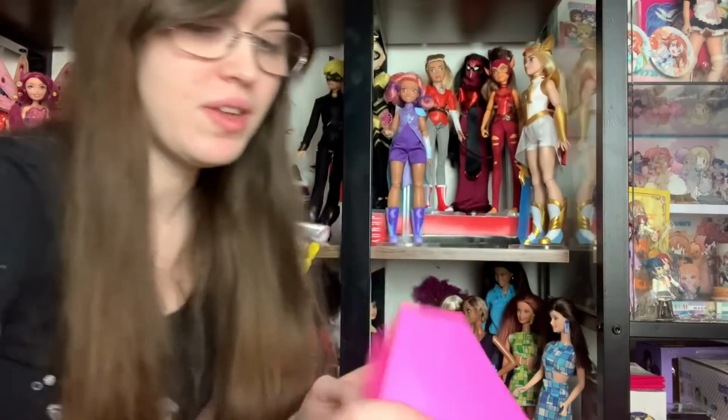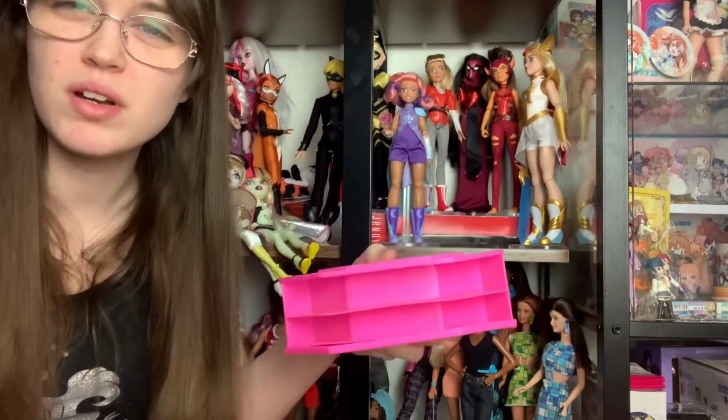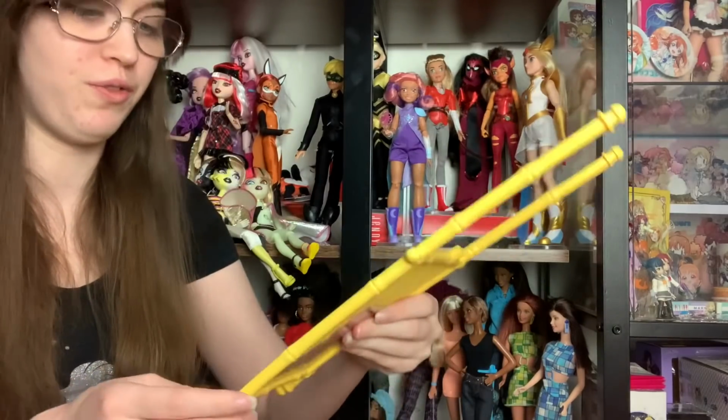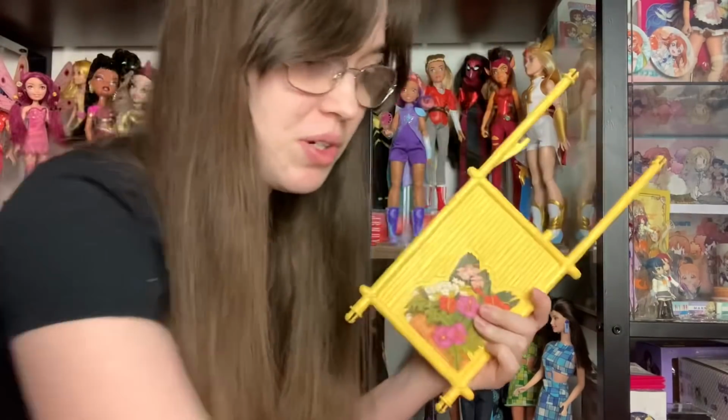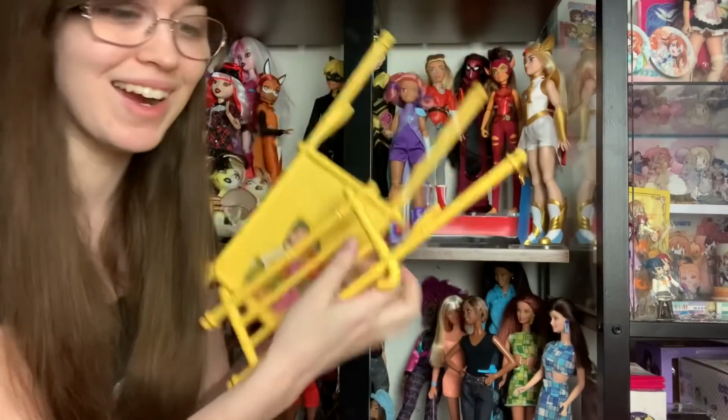Next we have maybe, like, an entertainment center? I don't know. If you guys are familiar with these playsets, feel free to sound off in the comments. This must go to this in some capacity, which is great.